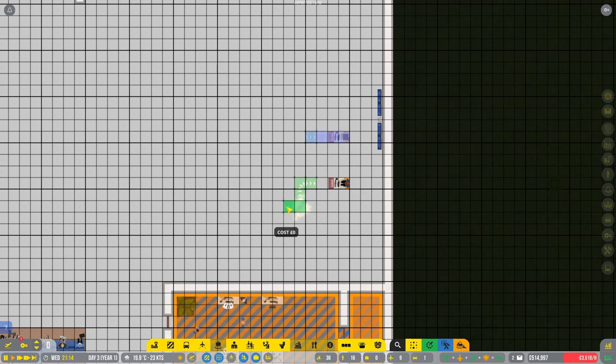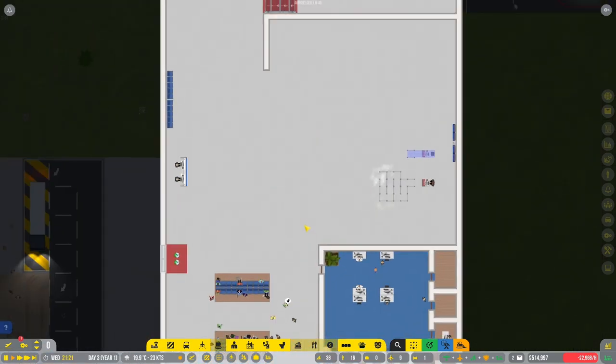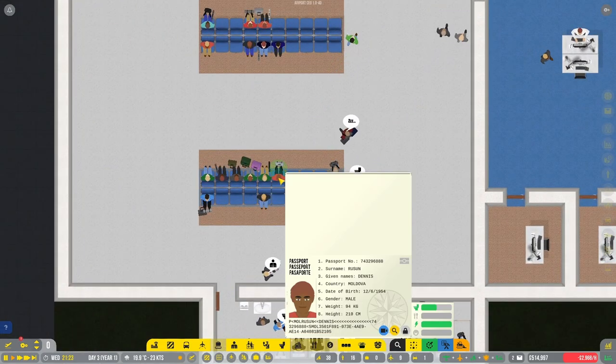I think like this. And here we can go up to here. Something like this. All right. So, seating situation, not bad.